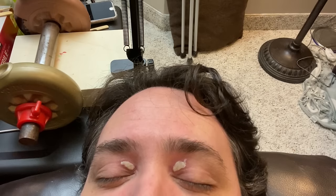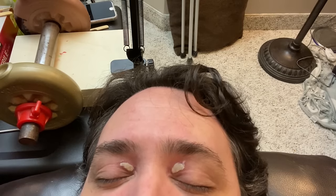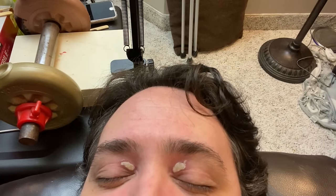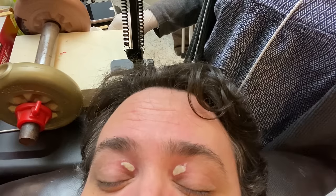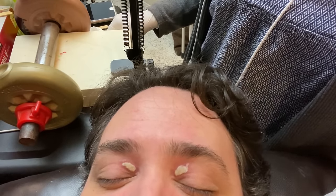Didgeridoo hits by Ryan. I can't tell if my mouth is in the shot, but I'm not really playing the didgeridoo. Not in the shot. Then they'll never know. Probably the microphone is only picking up the fan, so you won't be able to hear my awesome didgeridoo jokes.